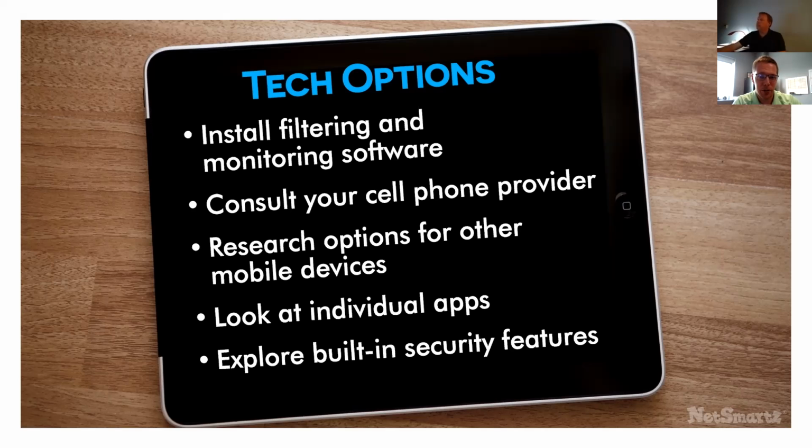Research options for other mobile devices. Most of them nowadays, once they connect to the internet, they can go anywhere. So just be careful with what you buy and what your kids are downloading. And then look at the built-in security features. If you're using Google to browse the internet versus some obscure internet browser you download off something else, you want to use a reputable company, but that's up to you. You can Google different companies to use, but just be careful which web browser you're using.